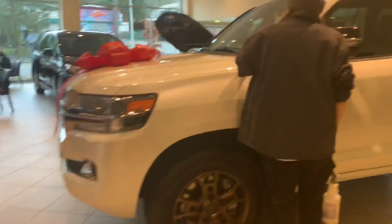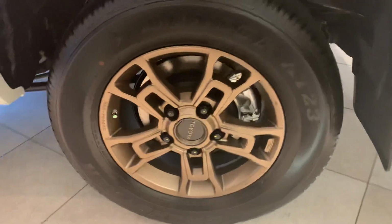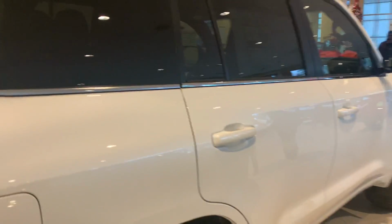Let's see what the window sticker looks like. Excuse me. Let's see here. You're probably not gonna be able to see it through the shade here. Look at that. That's interesting. You can't see it too well, but it's a $10,000 market adjustment on it, which is absurd.